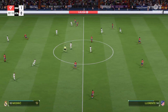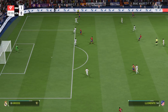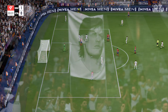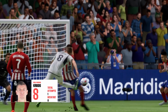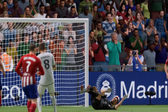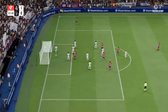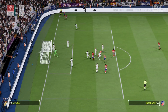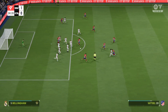Kroos failed to hold it. Good run, very much in control of the situation. So following the deflection, a corner kick coming up here. Well worth, I think, at this stage, going back to the chance from earlier. Short corner taken, crossing into the middle. It comes to nothing in the end.